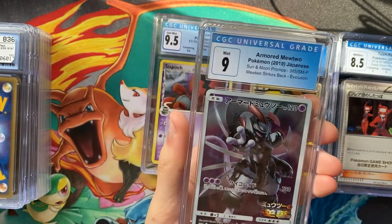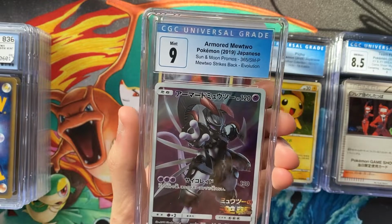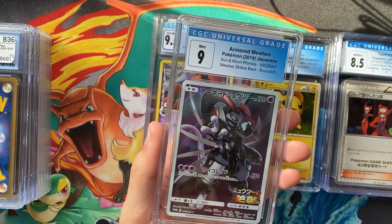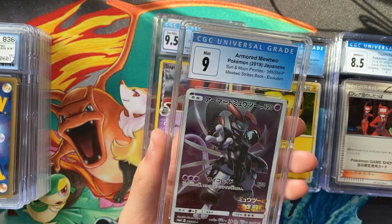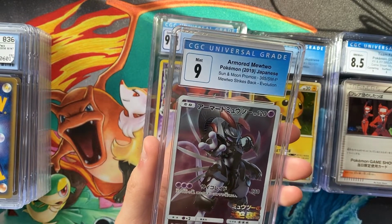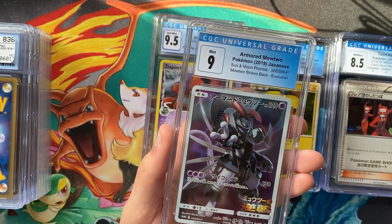Armor Mewtwo. This is just from the Mewtwo Strikes Back movie, just a promotional card. This is a super common card, but the price that I paid for this already graded. The same thing, there's like a common theme for a lot of this stuff, is I'm purchasing stuff that I would already kind of want for less than what it would cost me to grade it myself. And there, I just justify it that way.